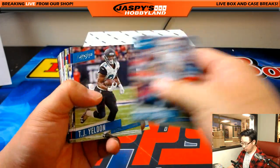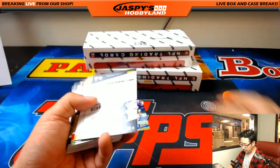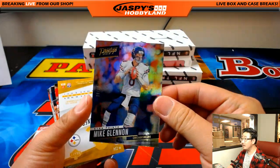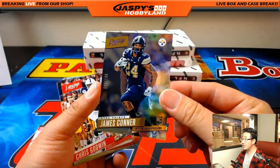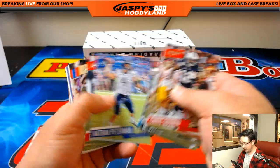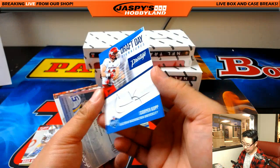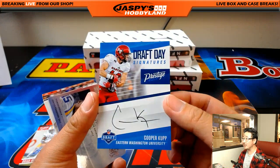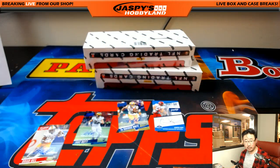Matt, we are busting open the brand new 2017 Panini Prestige football. There's Mike Glennon, 20 out of 50. There's James Conner, 100. So an NFC North and AFC North, and this is a random division break. There's Cooper Kupp. Draft Day Signatures. Nice. There you go. Cooper Kupp Draft Day Signatures.